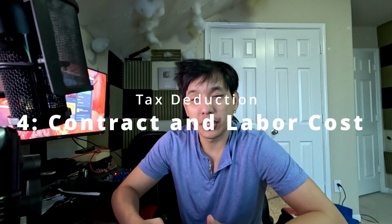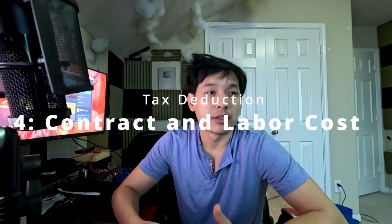Number 4, contract and labor. So when you have people do work for you, so when you have people fix things for you, that's contract and labor, and it is tax deductible. So make sure you keep contracts. That's another common thing you can use to write off.